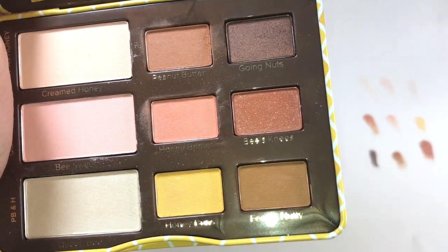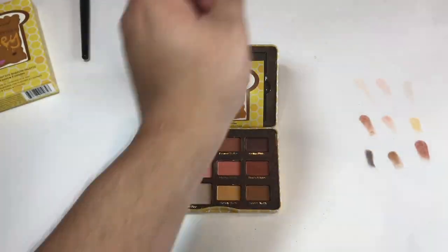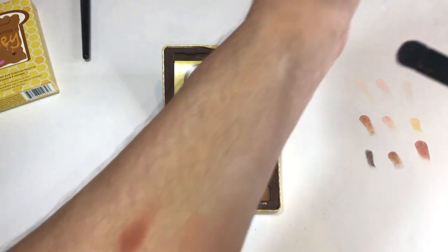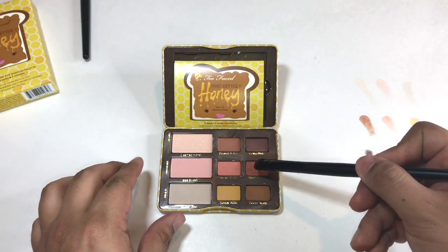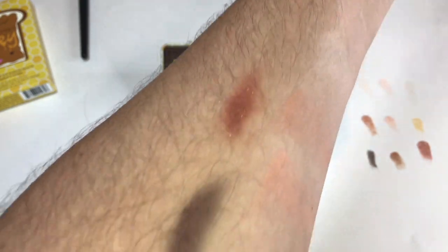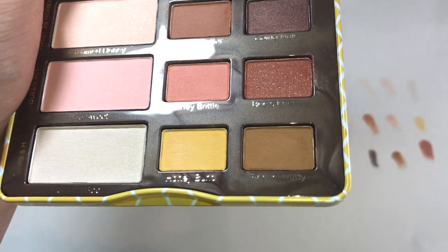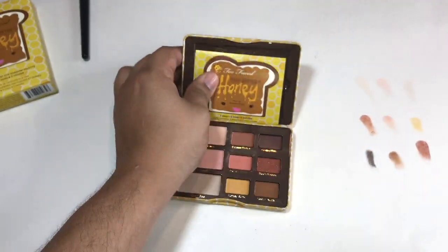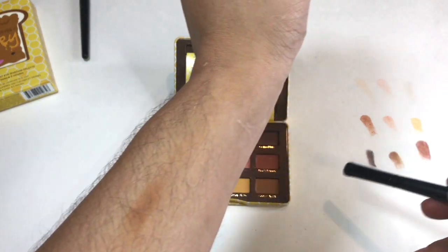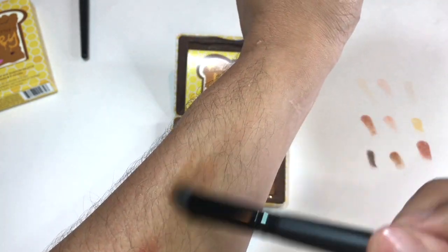Okay, the next one we have Bee's Knees. Just 1, 2, 3. Nice. Those came out pretty nice. Think about that. So the next color is going to be Feeling Nutty. One, 2, 3.